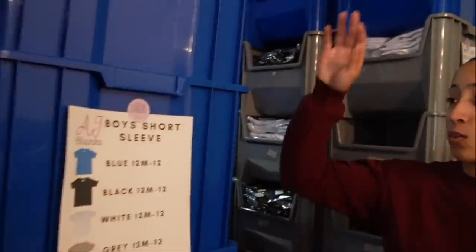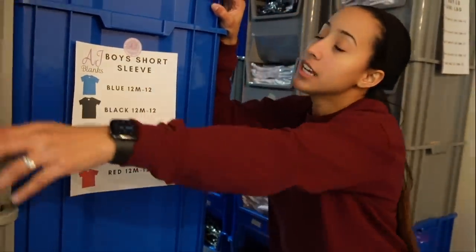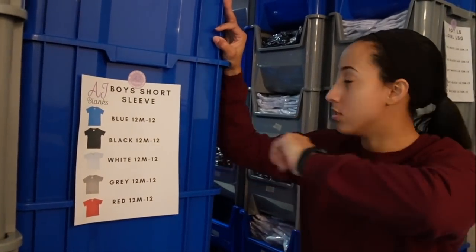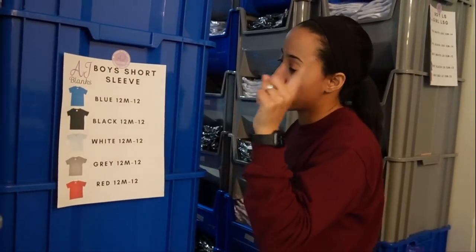Over here, we have blue bins. So blue is for boy, gray is for girl, red is for ruffle. So I try to, it's worked out like that. And these bins are from uline.com, because you guys ask me that all the time.